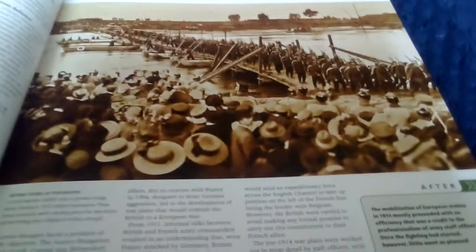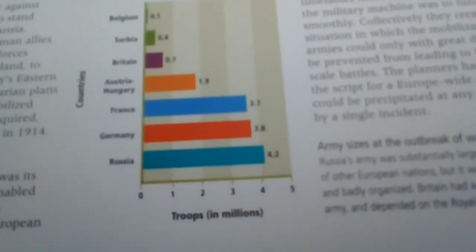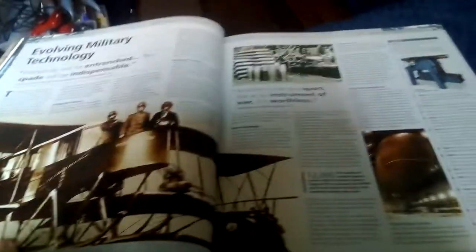Here are some docks with loads of people fishing at it. And there's the troops in millions. I can't really remember when this was, 1904 or something. There we go. Right, I'm just going to be quiet for the rest of this. Just gotta flip through every single page.